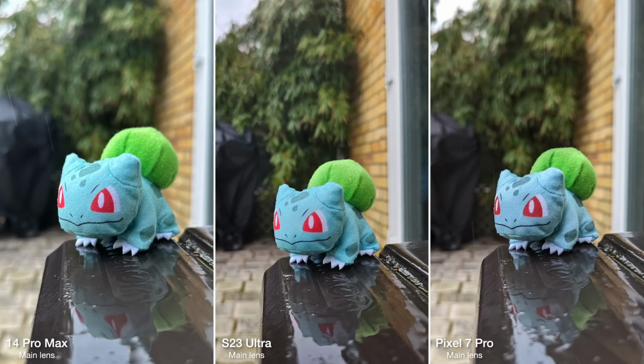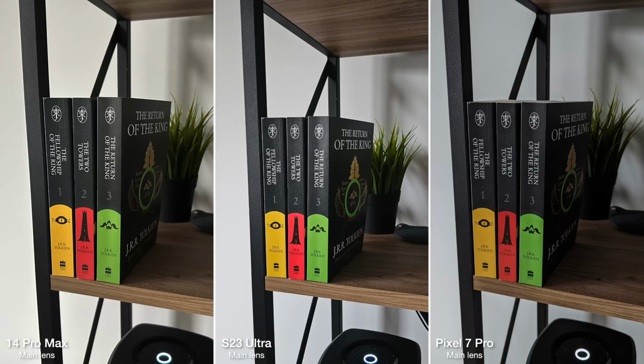Well, the image processing is the main difference. Samsung has moved back towards a more saturated, sharp and high contrast look, and that's the key distinguishing factor. The Pixel is also high contrast, but keeps a more realistic saturation level and is noticeably dimmer as well, whereas the iPhone has a much brighter exposure but the most natural contrast.